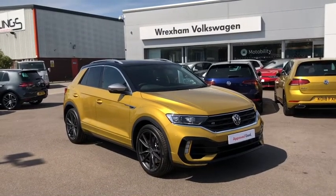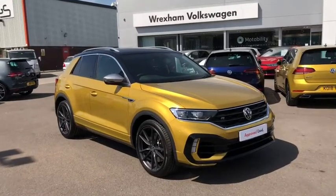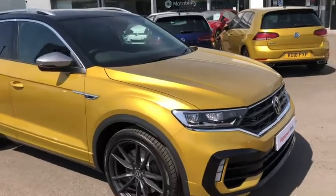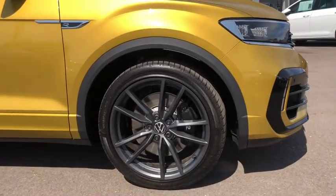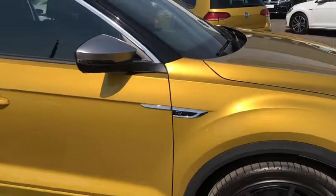My name is Shannon and today I'll be giving you a tour of this stunning Volkswagen T-Roc R finished in a fantastic turmeric yellow paint. This is the 2-litre petrol DSG that's covered only 15 miles from new. Got your 19-inch Petrol alloy wheels, got the R-Line on the side.